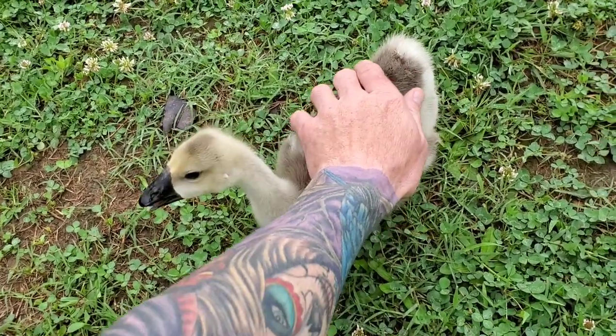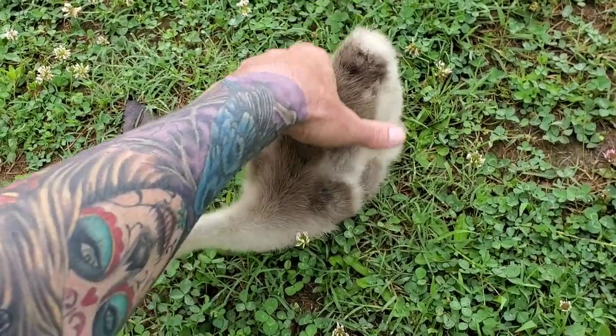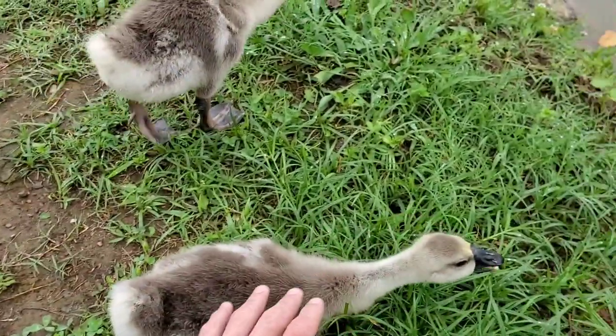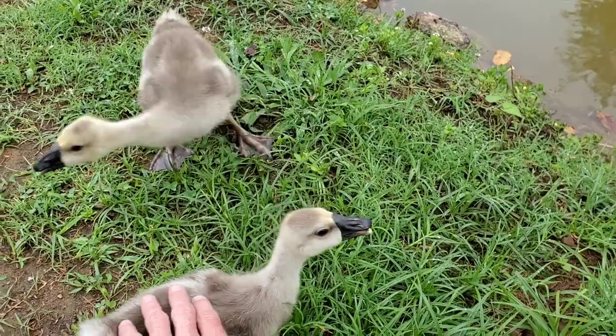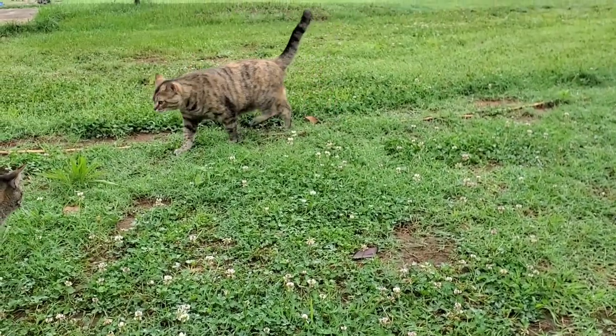If you didn't know, guys, these are baby Chinese geese. The man that I got them from said they were about 3.5 weeks old. That was Saturday, I believe, when I got them. So these geese should be approximately 4 weeks old now. And here comes Millie, the other jealous one.